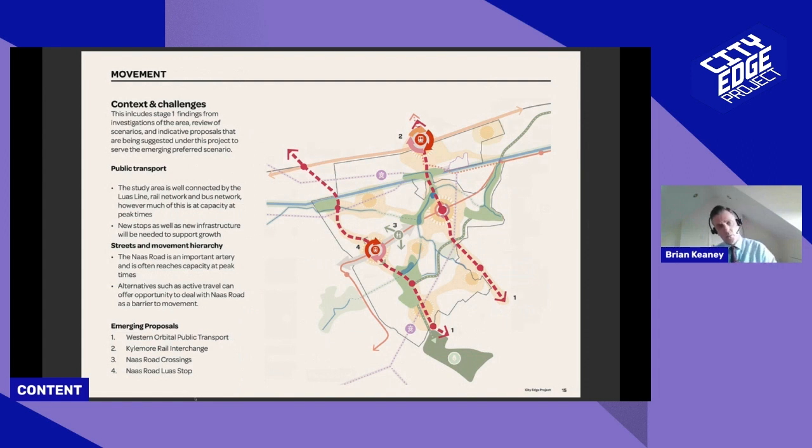So again, we're looking at a number of emerging proposals here. We've identified them one to four there. So we've got the requirement for a western orbital public transport. We've got an inner and an outer, one on the eastern side, one on the western side, to improve that orbital movement. The Kylemore Railway interchange there at number 2 on the Cork line, a real opportunity to provide an interchange there. The Naas Road, the N7, to improve the crossings there, particularly for walking and cycling. And then the requirement, number 4 there, again, for a new Luas stop on the red line. Could I have the next slide, please?